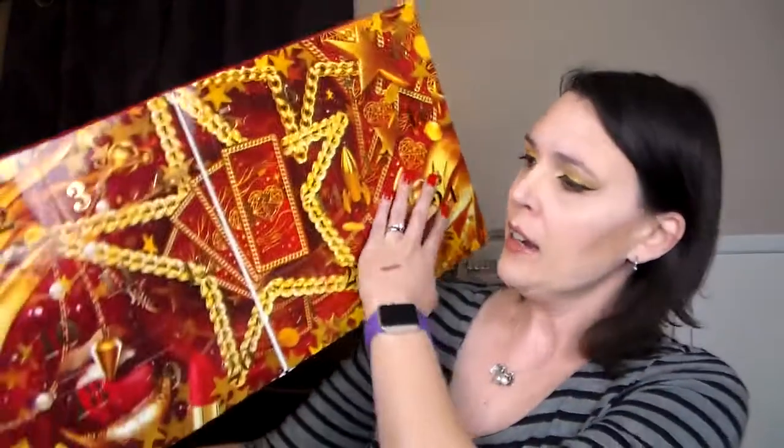Obviously swatching isn't exact and my skin is deathly pale, so it's not going to look like this on nearly everyone. But there's that for day number 2. And then day number 3.